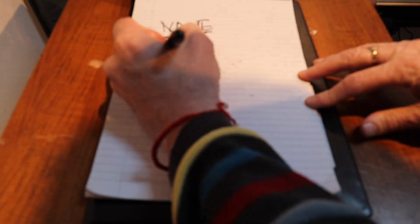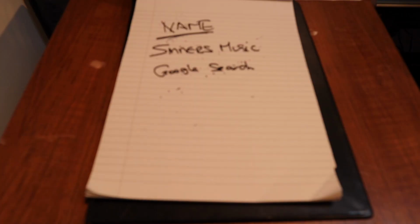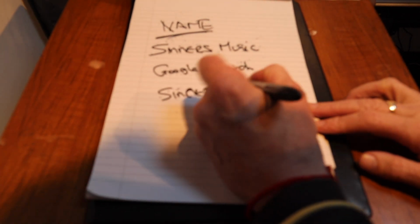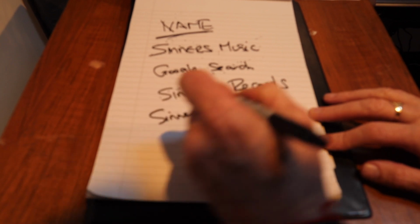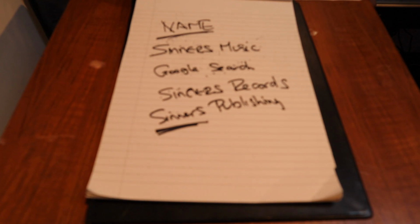When I started Sinners Music, the first thing that I did was a Google search. And amazingly, there wasn't a record label called Sinners Music. I think the closest we got was Saint and Sinners Music. We do a Google search and see if the name is freely available. Now, it could have been Sinners Records or Sinners Publishing. There could have been other variations on the key word that we were using.